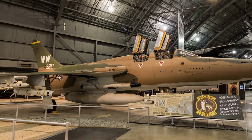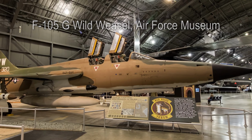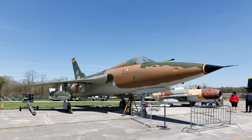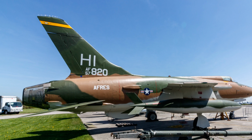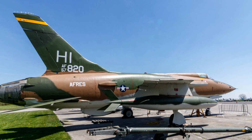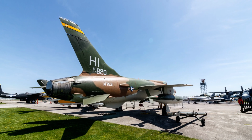Originally designed as a single-seat nuclear attack aircraft, a 2-seat Wild Weasel version was later developed for use in the specialized suppression of enemy air defense role against surface-to-air missile sites. It was commonly known as the Thud by its crews. This aircraft is painted and marked as it was while assigned to the 466th Fighter Squadron at Hill Air Force Base, Utah in 1977. It is on loan from the National Museum of the United States Air Force.